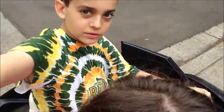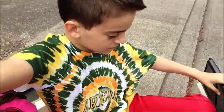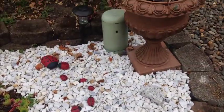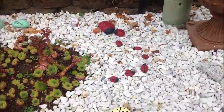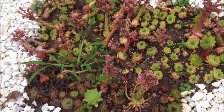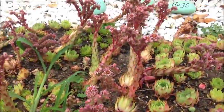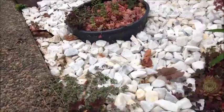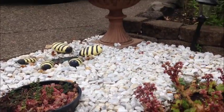Garden right there. Second one. Stuff in here. Our neighbor's cute little setup thing. Look at all those succulents. Love, smiley face. Wow, it's like a forest. Got little bumblebee rocks.